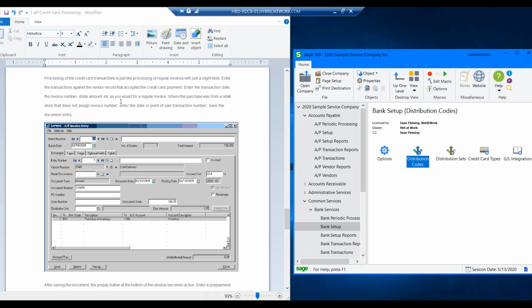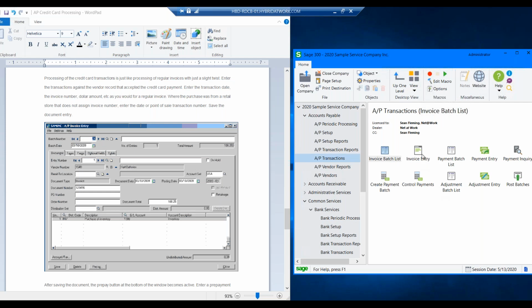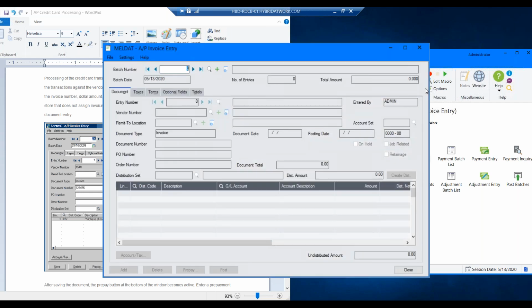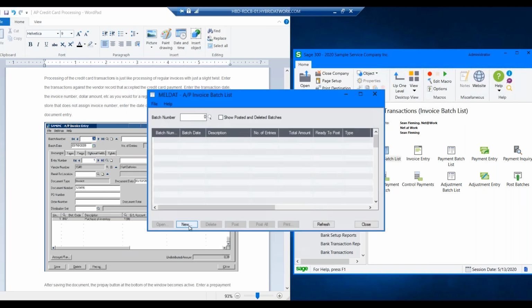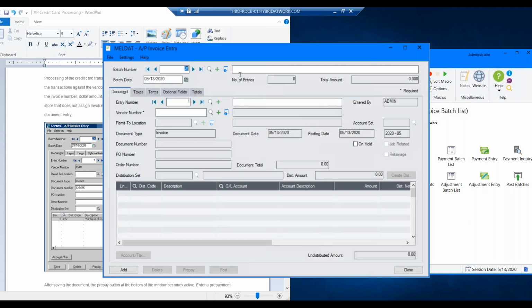So my theory is that I make my employees turn in the receipts like everybody does, but hopefully they do. And I'm going to go in and create a batch of invoices. And I'm just going to go ahead and pay these as I go. So this is going to be my weekly credit card receipt, our card expenses. And then I can put the vendors as they go in.